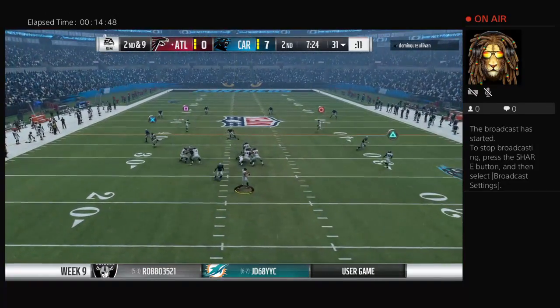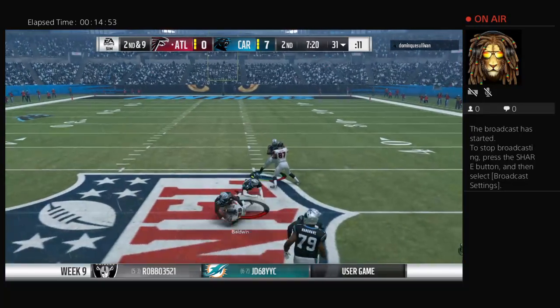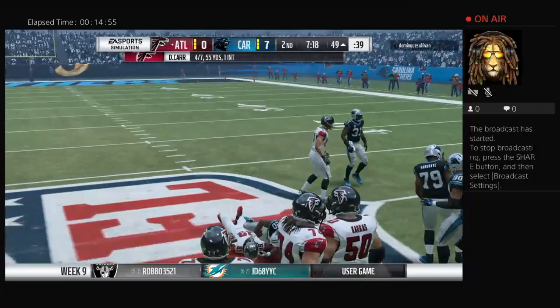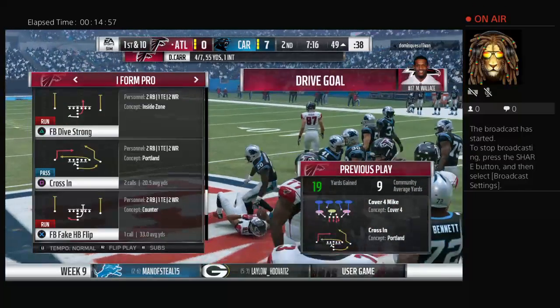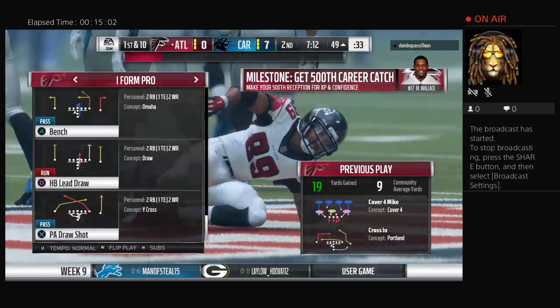Throw on second down. And the grab made by Doug Baldwin. And he'll be taken down, but not before he gets into enemy territory. They call it a gain of 19, and it moves the chains.